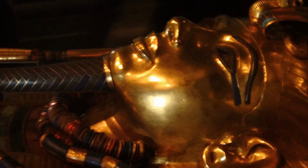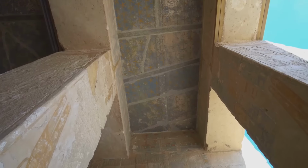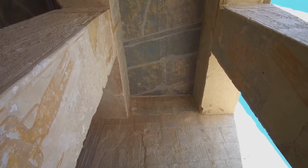Next, we explore the Temple of Karnak, a vast complex of sanctuaries and pylons. This awe-inspiring site was built over 2,000 years, with each pharaoh adding their touch, creating an architectural timeline of ancient Egypt.